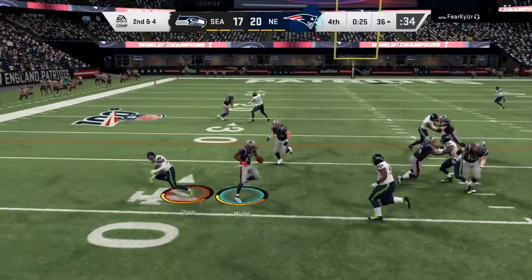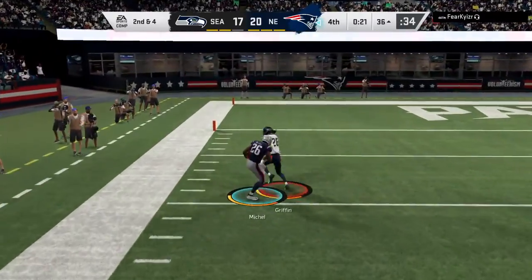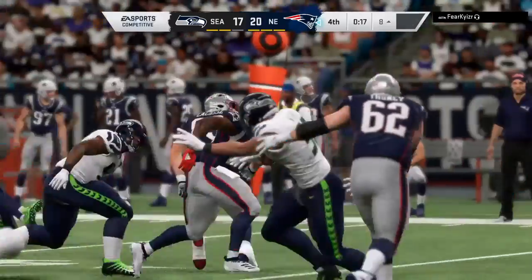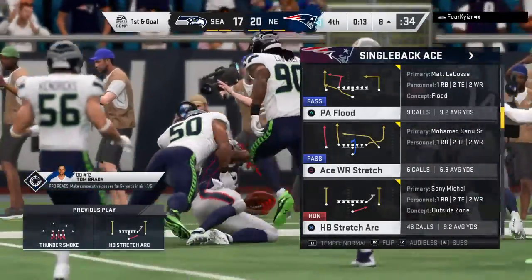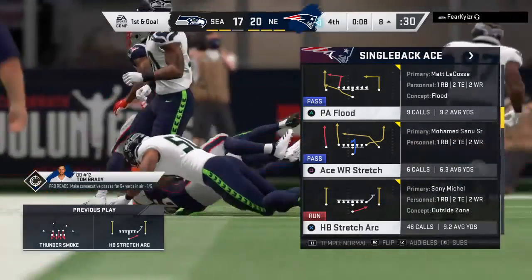Again, it's Michelle. And he's brought down, but not before he reaches the 8-yard line. That one covers 29 yards. First down. First and goal at the 8-yard line.